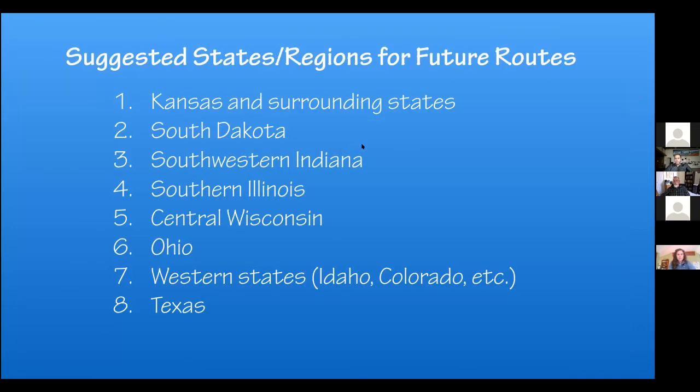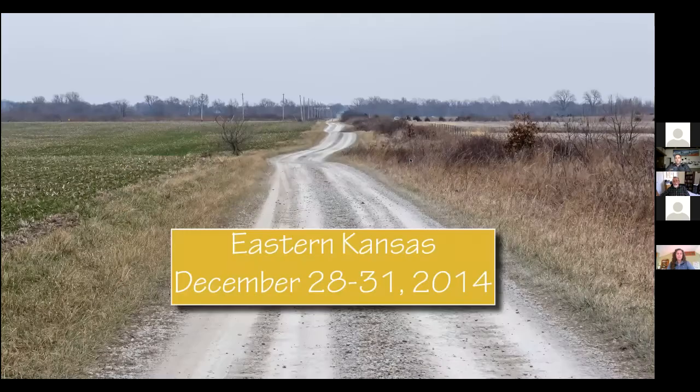We would love it if every state had a winter raptor survey, no matter where you're located. But if I were to highlight some states, it would be these 8 areas here. I personally know that all of them have wintering raptors. I've never been to Texas in winter looking for raptors, but all the other areas I have been. And I'm only going to talk about 2 of them. And the first one is Eastern Kansas. My wife and I took a 4-day trip there in 2014.